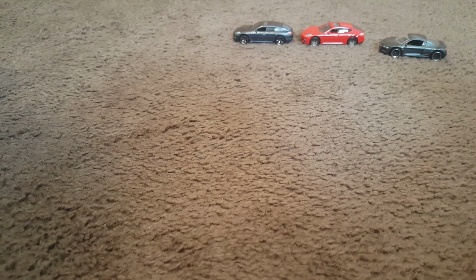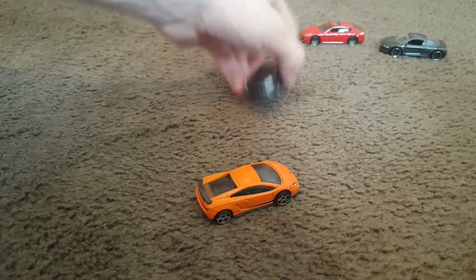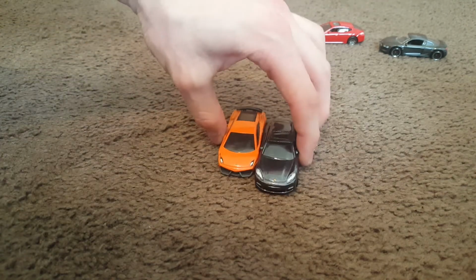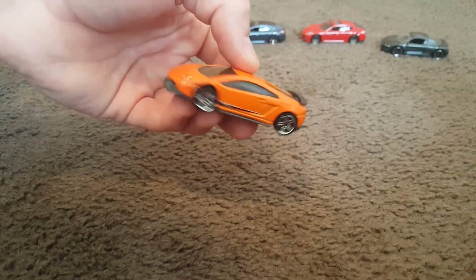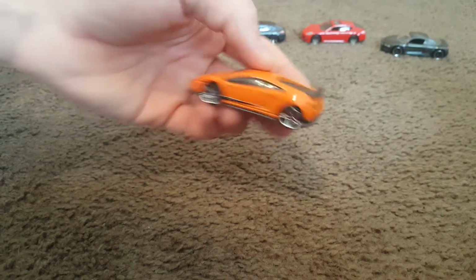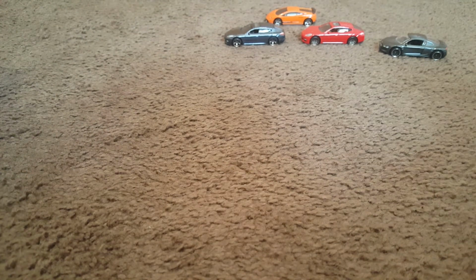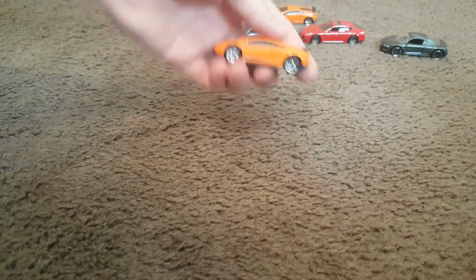Here's a nice one. Here is a Hot Wheels. This is a Lamborghini Gallardo. Forget how you pronounce that. I'm probably saying that wrong. And these are almost a little bit smaller if you notice. The scale is a little bit weird. But still a cool vehicle. There should be two of these in there. Had these for a while. Yep. There's the other one. Same thing.